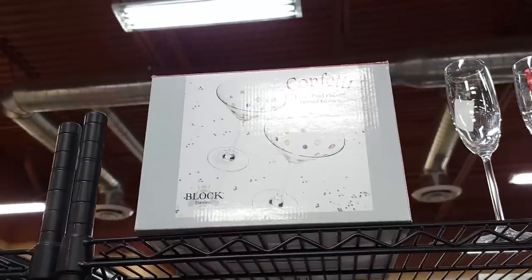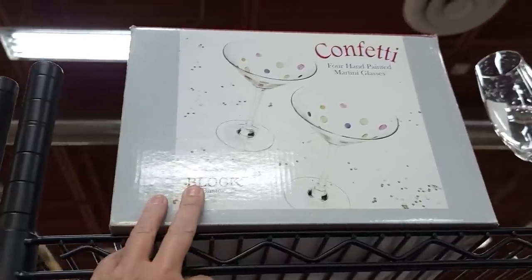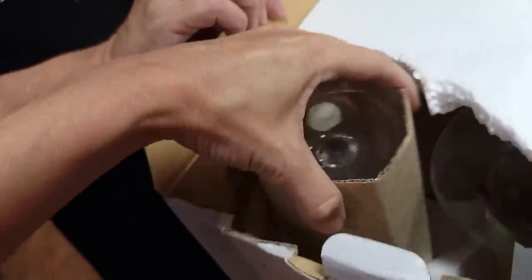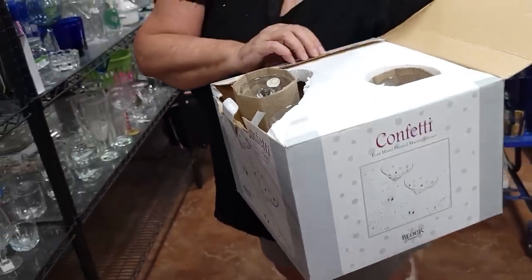Oh, look at the confetti glasses. They're made by Block Basics. All right, let's take a closer look. No, they're glass. They're really? They're not as good looking as I thought they were gonna be though. Look at the colors, they're pretty faded. All right, not as exciting as I thought they could be. All right, we can leave those. No, that's not a darn it. That's a yay, we can leave them.